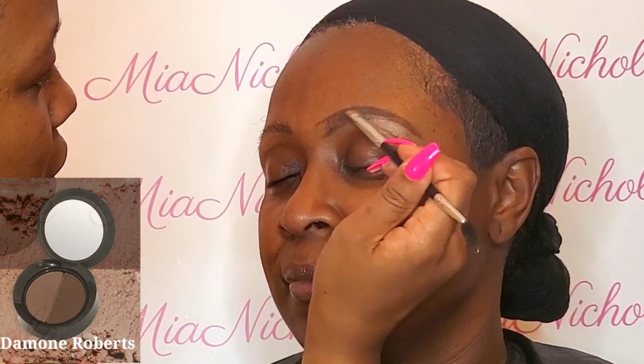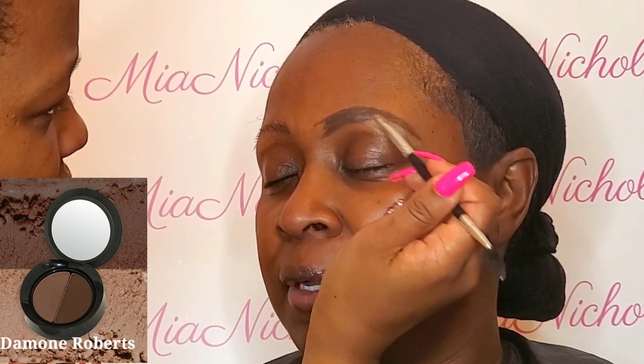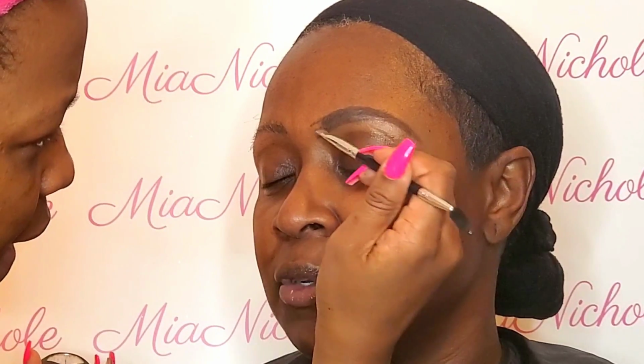It's like a pomade. It's not a pomade. It's like an eyeshadow. It looks like eyeshadow. Actually, it's really good. It's like my go-to now. Damone Roberts, he has his own Minx eyebrow powders. They're bomb.